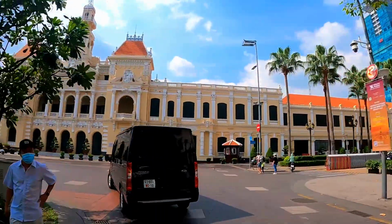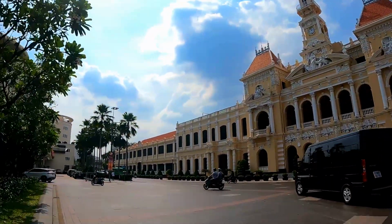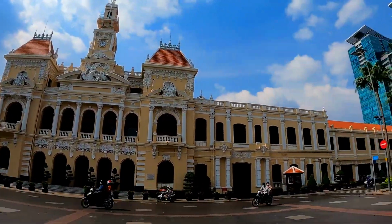Then you have the People's Committee building. We were just moving around it, but not inside it because it was closed. Something is always happening for your good.